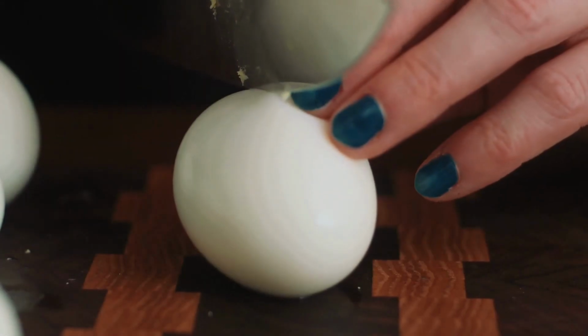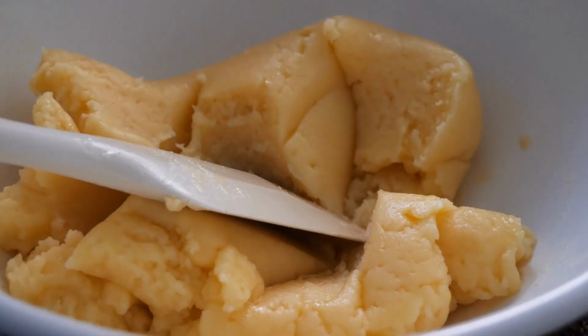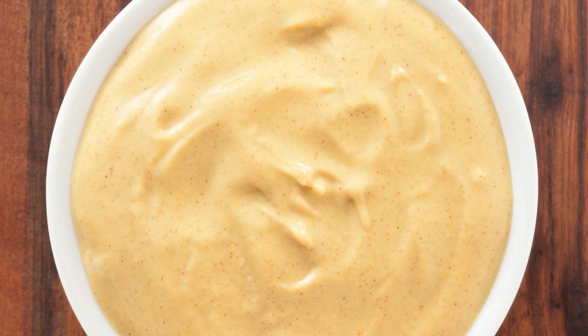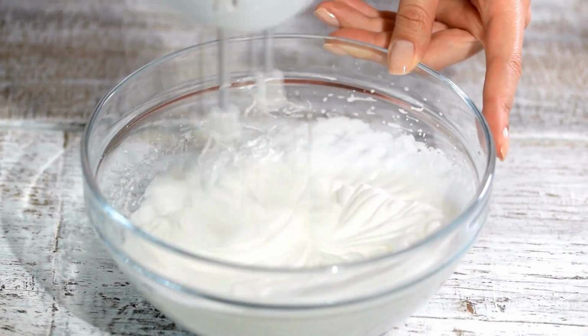Cut the hard-boiled eggs in half lengthwise and remove the yolks. In a bowl, mash the avocado and egg yolks together. Add mayonnaise, Dijon mustard, crumbled bacon, salt, and pepper. Mix well. Fill the egg white halves with the avocado mixture.